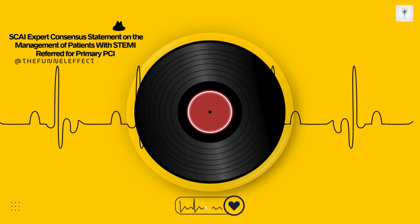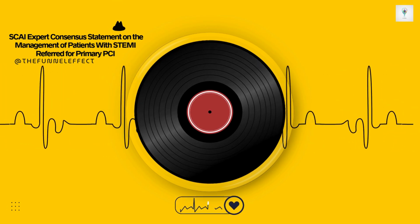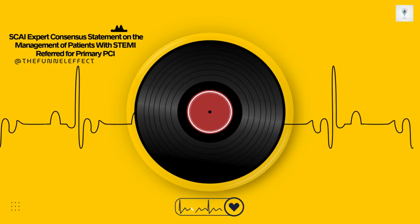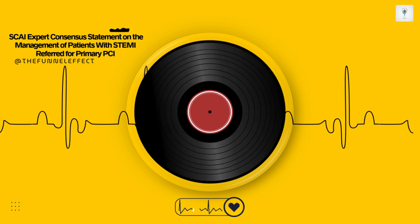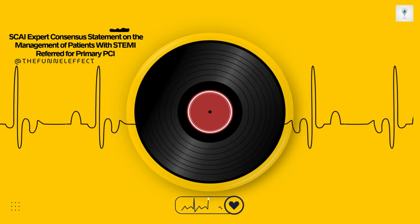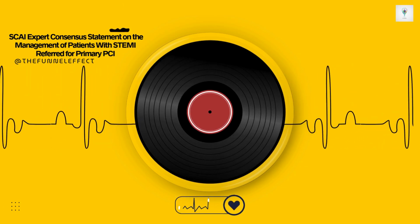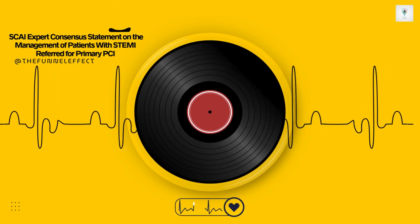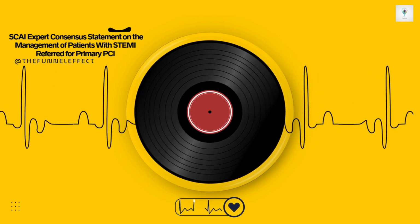Ah, yes. The timing dilemma. This is a constant point of discussion in the cath lab. The consensus acknowledges there's a trade-off. Speed versus information. Essentially, if the infarct artery seems really obvious from the ECG, like a classic anterior STEMI pointing straight to the LAD artery, then going directly to PCI on that culprit vessel saves time, gets blood flow restored faster, and in unstable patients, speed is absolutely critical. But the what if? Exactly.